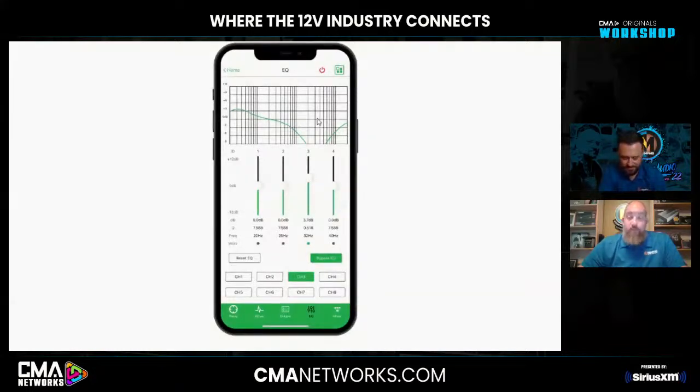As I said before, if what you did sounds terrible, and I did a couple of bad tunes my first couple times running through my personal vehicle, you can simply tap the reset EQ button to the factory flat that you started with.